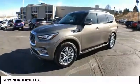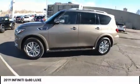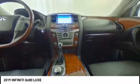The QX80 is the most fuel-efficient of its kind. This vehicle has less than 35,000 miles.